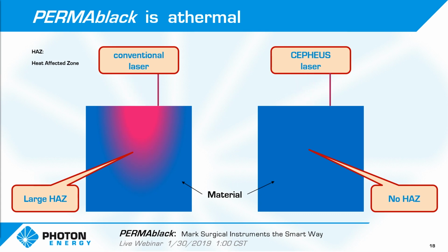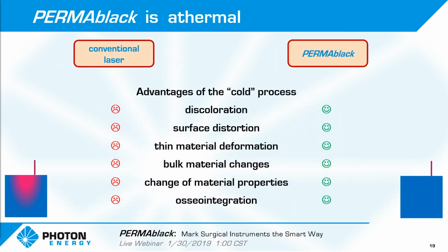But let's leave the realm of science again and look at the benefits of this cold process. Here are a few common side effects. Discoloration, for example, surface distortion, deformation of thin material, bulk material changes like its stoichiometric composition or crystalline structure or lattice arrangement, changes of material properties. The last one on this list is not actually a side effect but a primary effect. It is surface structuring for improved osseointegration.